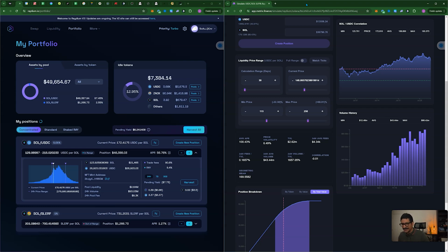Think of it as a business expense, all right? Optimize your liquidity pools, definitely. And save yourself some time, man. It makes it easier, it makes it more fun, right? Especially for those that are more active. But that's about it on that.